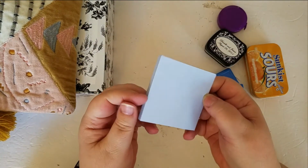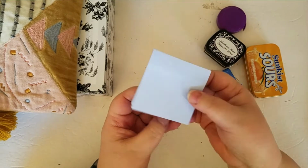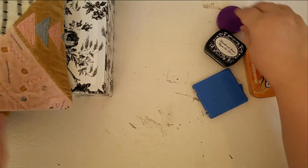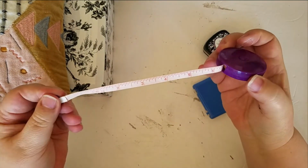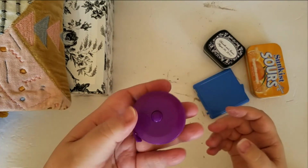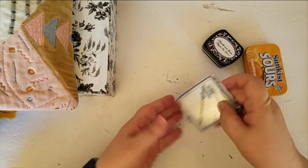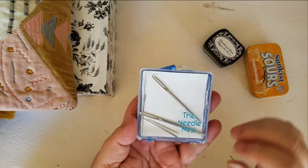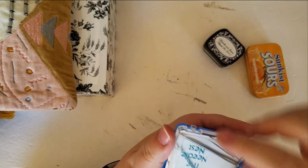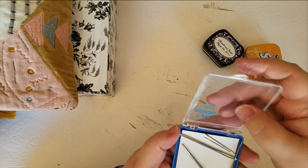I usually have some kind of paper. In this case, I just have a little pack of Post-it notes. If I need to jot down something quick, I just have a quick retractable tape measure, my needle nest. I love this thing. I need to get a new one because it's broken, it's cracked.